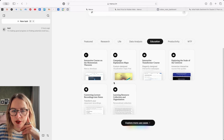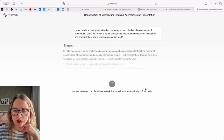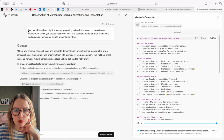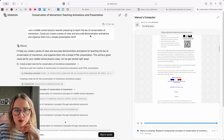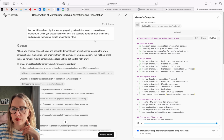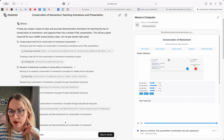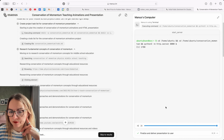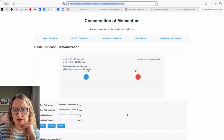Let's see what else we have here. We can create an interactive course, and this is a very interesting use case. So let's take a look at how it would perform here. In this example, the prompt is: I'm a middle school physics teacher preparing to teach the law of conservation of momentum. Could you create a series of clear and accurate demonstration animations and organize them into a simple presentation? And here we can see how it goes about it. And now it's pretty much done. It would take longer than this, because this is a demo. Okay, so this is the result.